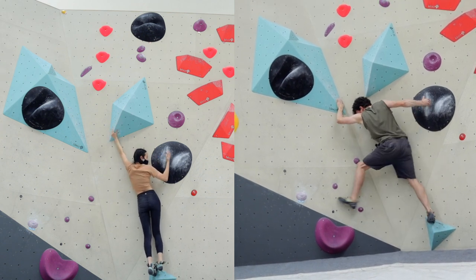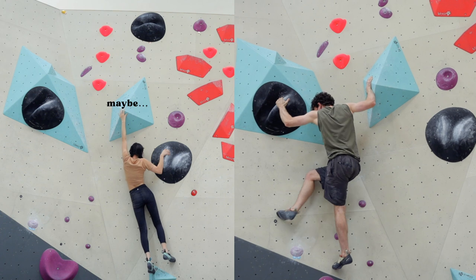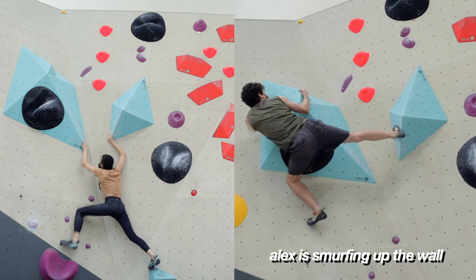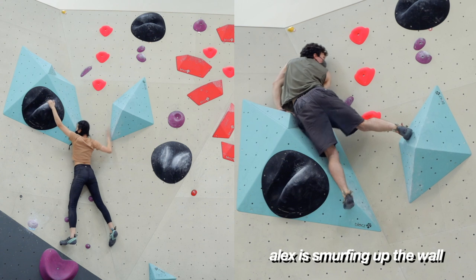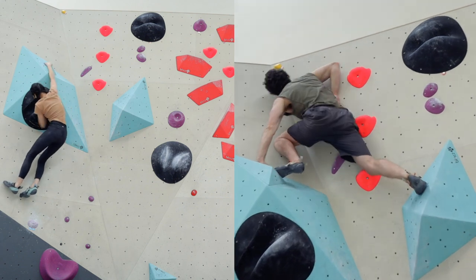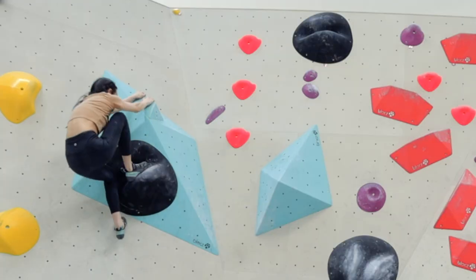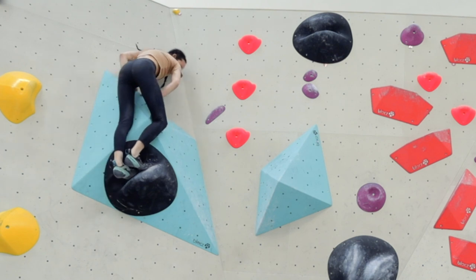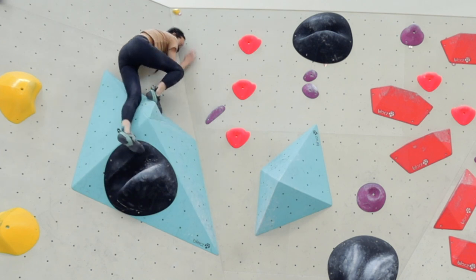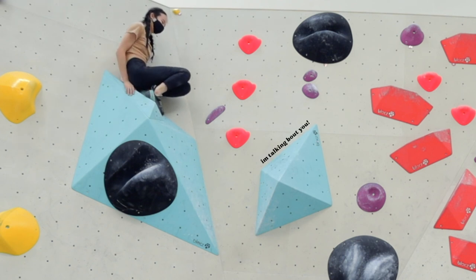This climb was a little less slopey, so I had a bit more hope. The mantle with a high foot rather than place it on the feature to the right. Alas, you gotta do what works for you.